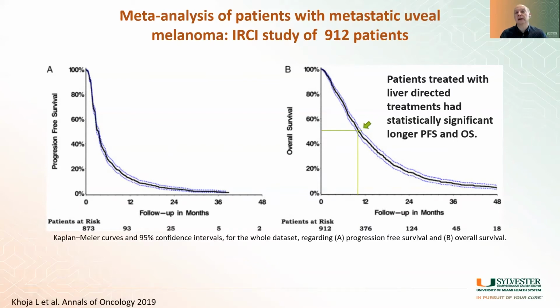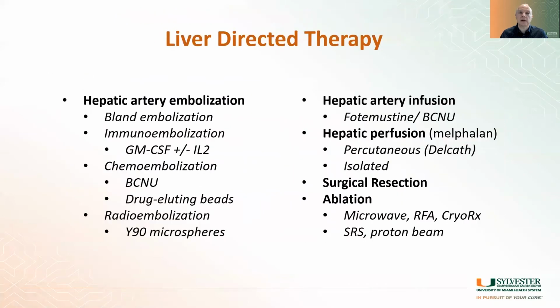It's important also to know that patients that have treatments that are directed to the liver, what's called liver-directed treatments, seem to do better. But that may be because patients that have disease localized to the liver would do better anyway, because the disease is not as widespread. So what is liver-directed therapy? We like to use liver-directed therapy when the disease is localized to the liver, or where there's very little disease outside of the liver. And there are different ways to do that.